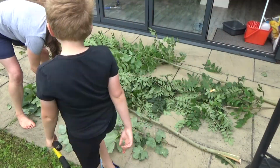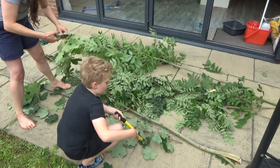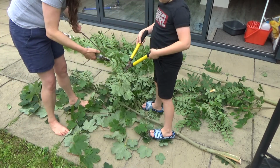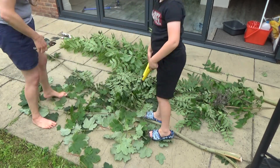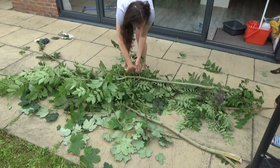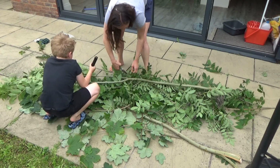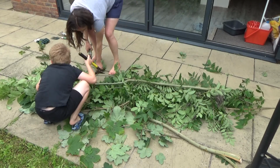My husband Howard continues to remove the trees and branches from that part of the garden. Ted and I start to remove the leaves from the branches. The bigger branches we are going to take to the recycling centre, and the leaves we put into green sacks that our council will collect later on this week.